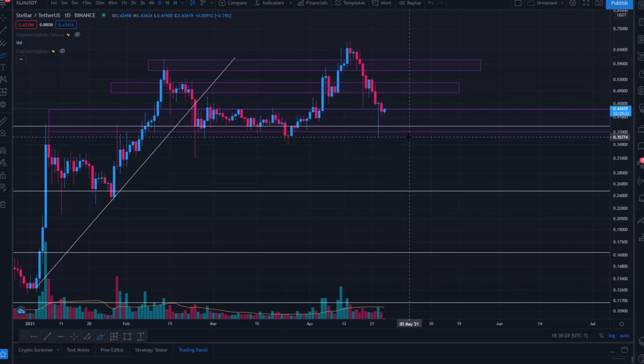But I do believe we can find support along this level, and this does seem to be a key support range that we found support along for over a month. And so this does seem to be the key range that prices will interact with when moving forward. There was a very strong bounce off of 35 cents there, and so that does still look like it drew out the range we're going to be trapped in moving forward.